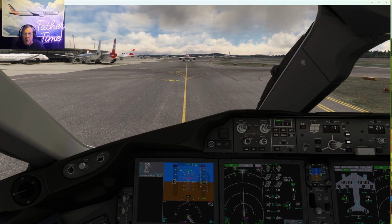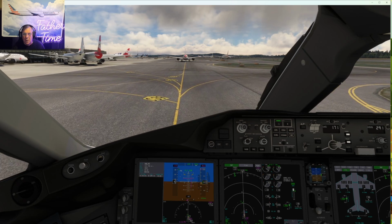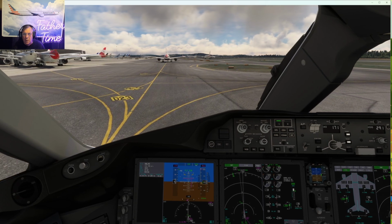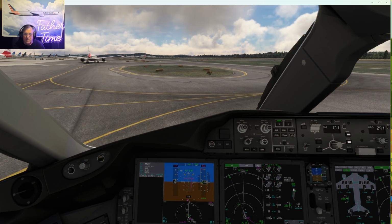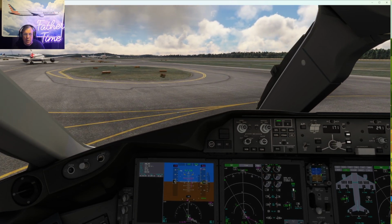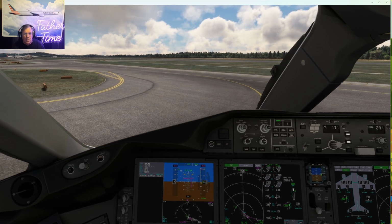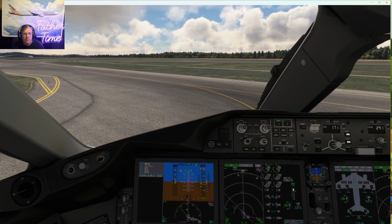I got to make my way over. American 420, monitor Wien Tower 119.4. Monitoring tower on 119.4 for American 420. Always good when the nose steering's working. Oscar Delta Mike 419, requesting my clearance, please. Oscar Delta Mike 419, push and start approved, facing east. Facing east, thank you very much, Oscar Delta Mike 419.